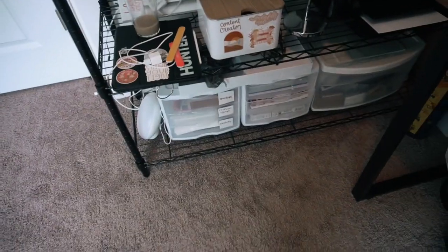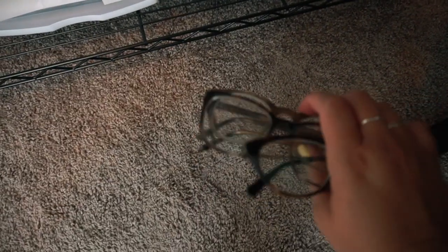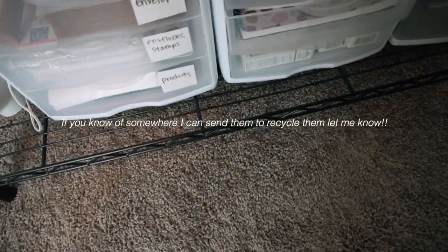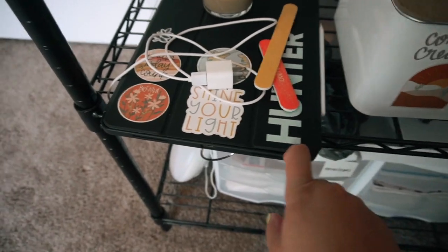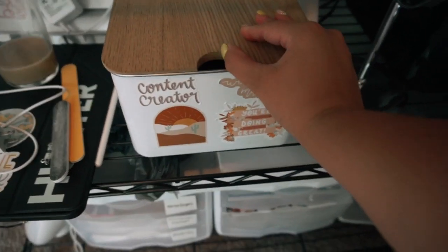And then down there, I kind of reorganized this. These are all my old glasses that don't work for my eyeballs anymore, but I don't know what to do with them. So they're just there. This needs work obviously, but my iPad is not always gonna be sitting here. Nail files, my cup of coffee. I put some fragrances in here and my old iPhones.